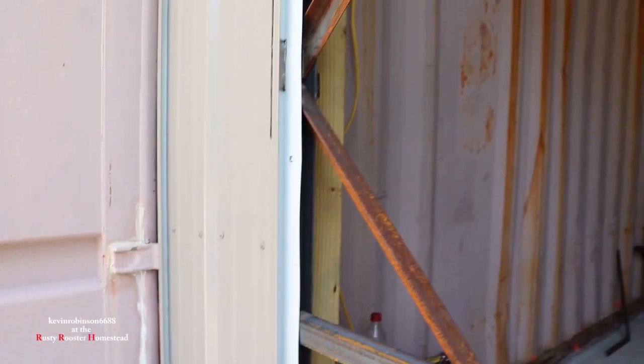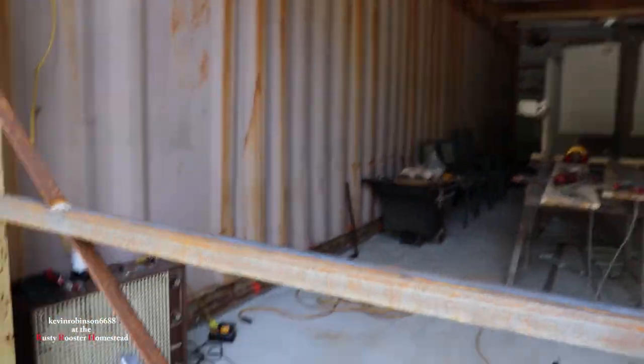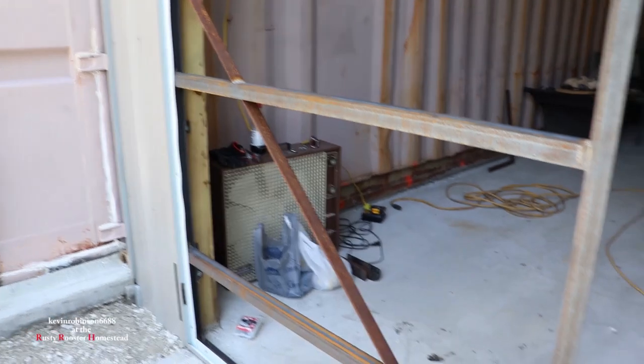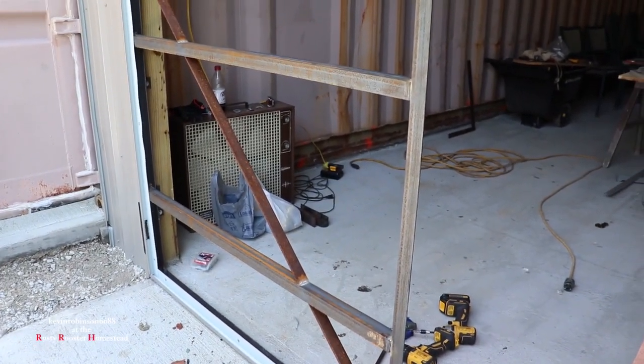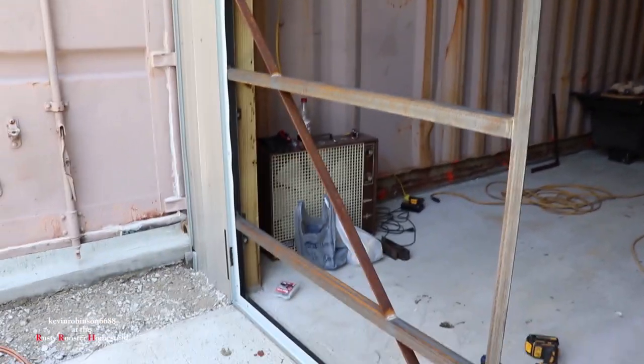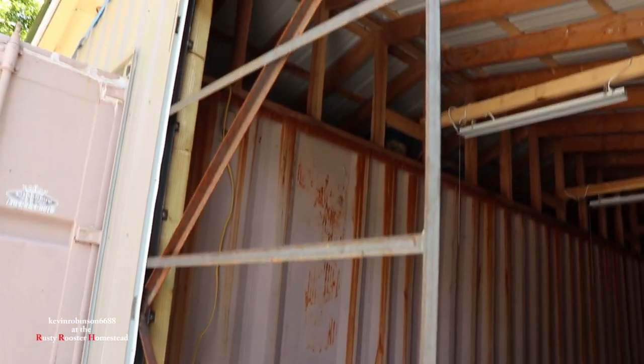So we're gonna go ahead and get to cutting the metal for this side and get it on there. I'm looking forward to drilling 42 more screw holes. That's 42 screws in the door, not including the J channel. So. We'll get her though.